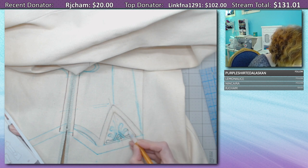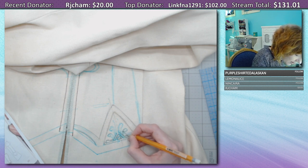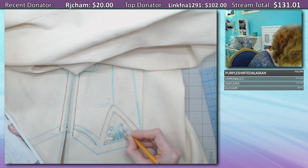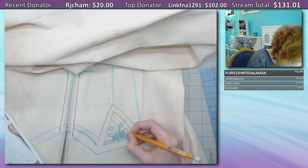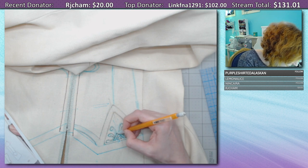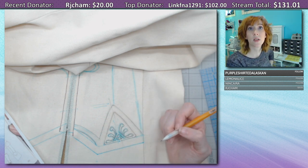Now I am just sketching again because my stuff wasn't drawn symmetrically the first time, so I'm gonna try to compensate for that where I can. Yeah, it's looking right. This is also just quite a bit more symmetrical.